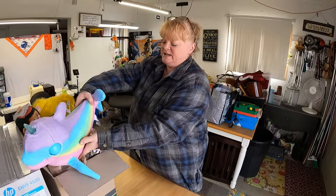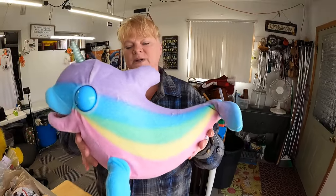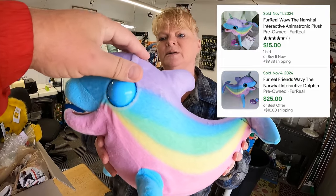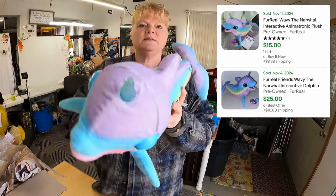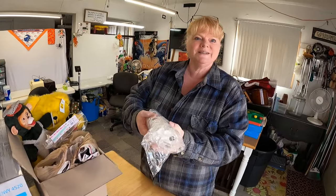This little guy is a Furreal. I paid $3.75 for him and he sells for about $36 to $40, I believe. He's a Furreal baby, so he talks and his eyes open and stuff.